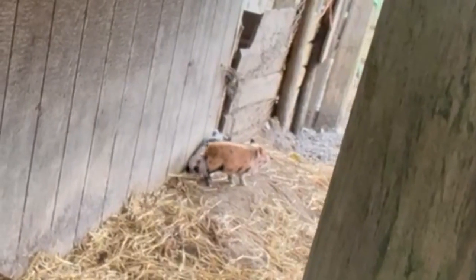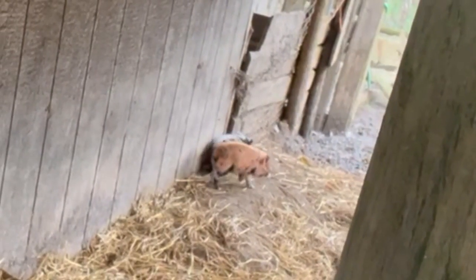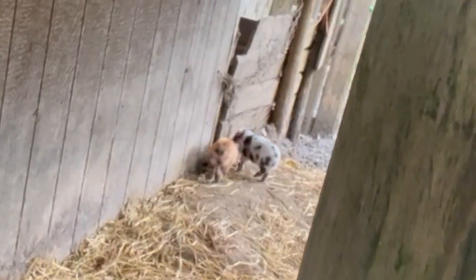Oh, that's a butt scratch. You see it? That's what the butt scratch was supposed to be when he took a tumble. I can probably zoom in. So we have materials for most of them. I think we have everything but the roofing. The roofing is the most expensive part. Ooh, we're playing.